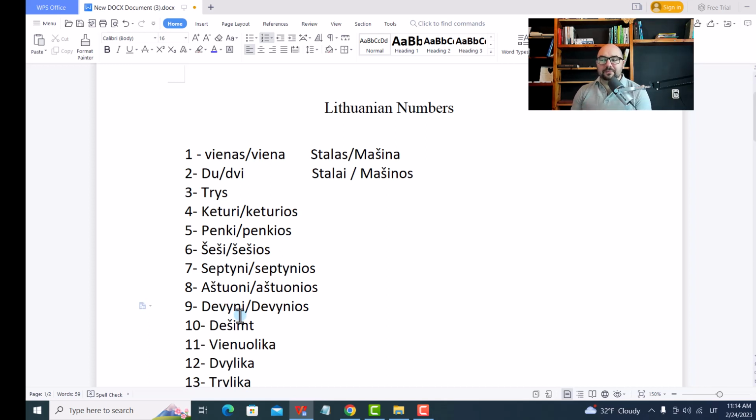Somebody says it one way, it's actually another, but it's fine. In the beginning, I wouldn't worry too much about stresses on the words. Just don't worry about them because it's too difficult of a topic, and enough of us Lithuanians already make mistakes when it comes to stresses. We sometimes even argue about which one should be right. So just a quick side note, don't worry about stresses too much, okay? Devyni stalai, devynios mašinos.